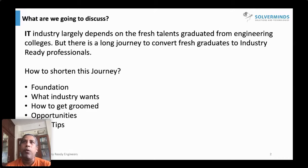But if you really see the life cycle, the journey it takes to convert a fresh graduate to an industry-ready professional, sometimes it goes years. Not everything is ready to use. Today, our expectation is if you buy anything from a shop, the next minute we want to consume it. We want that product to serve the purpose we purchased it for.